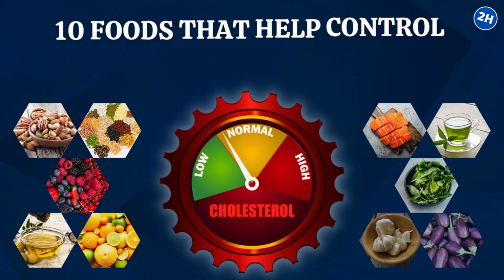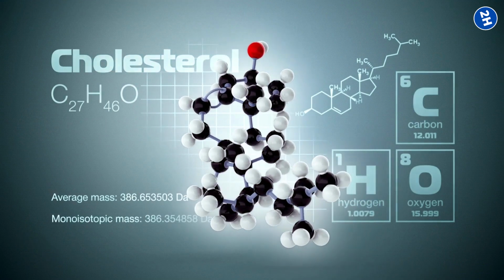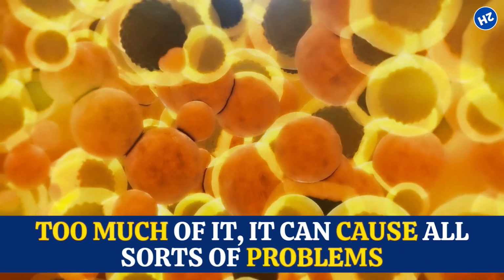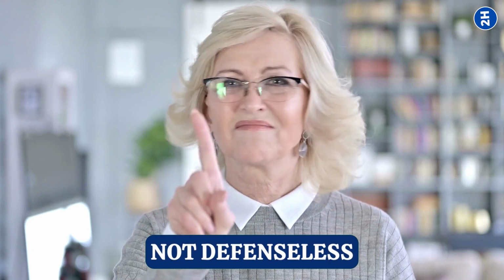10 foods that help control cholesterol for the over 50s. Cholesterol is a fatty substance that our bodies produce naturally. But here's the deal. When we have too much of it, it can cause all sorts of problems, especially as we get older. It can clog up our arteries and put our hearts at risk. Not cool, right? But don't worry, because we're not defenseless.